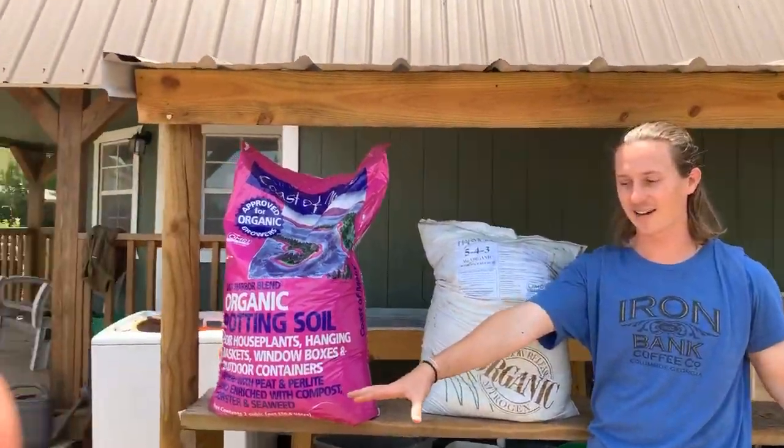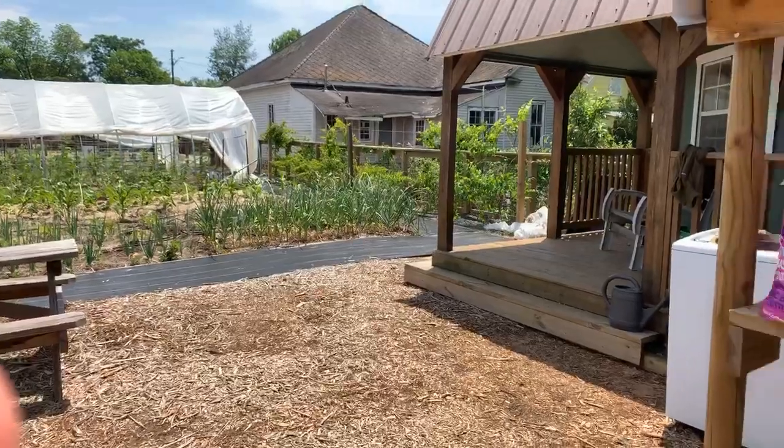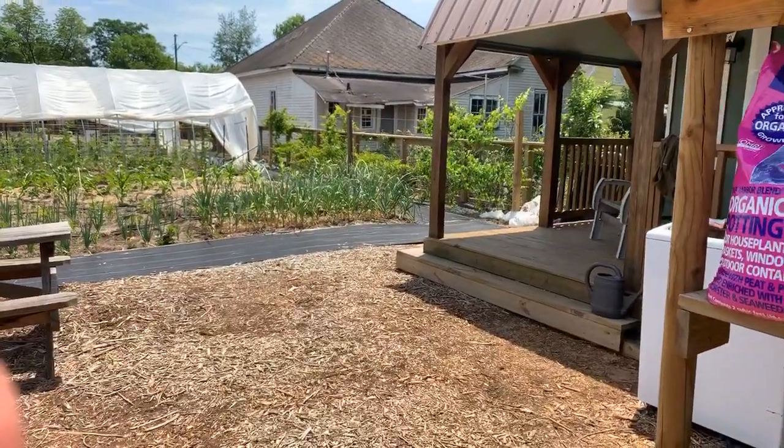So if you just have one or a few plants, I would just surround them with quality hay or wood chips. Wood chips is a cheaper option, but a lot of times if you get those, you get them in bulk. As you can see on the ground right here, I have wood chips down for the walking area. So you can use wood chips, which is really good.